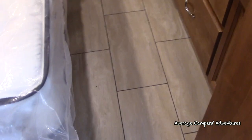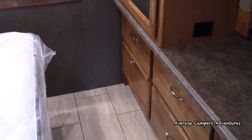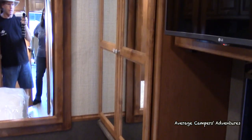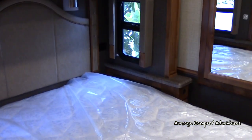Then you have quite a bit of space because of the slide-out to be able to do your dressing here in front of the dressers. You can still not only open the dresser and get stuff out, but you can also dress in this space without any trouble at all. The television is in an appropriate space because the bed is opposite the television and not having to turn your head. We found this very, very functional.